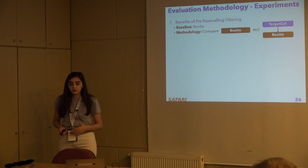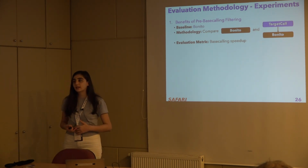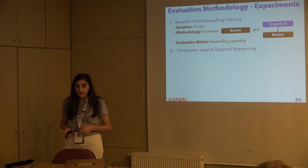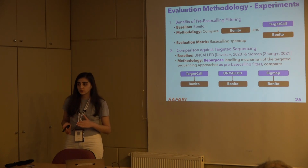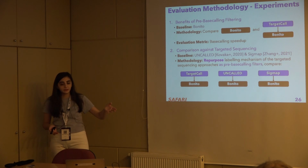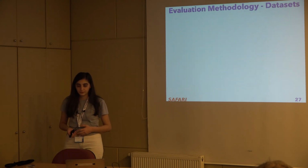To show the benefits of TargetCall, we have two experiments. The first experiment is to show how much base calling speedup we can get with TargetCall, and we do so by comparing Bonito alone with Bonito preceded by TargetCall to filter out the useless reads before base calling. Next, we compare TargetCall against the targeted sequencing approaches UNCALLED and SiGMap. Our methodology was to use the labeling mechanisms of these targeted sequencing approaches as pre-basecalling filters and apply full base calling on the useful reads. And we compared the execution time, recall, and precision of these tools.